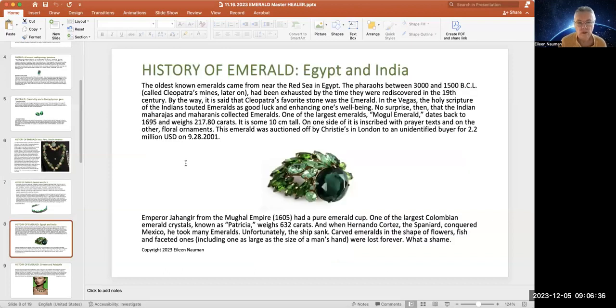The oldest known emeralds come from near the Red Sea in Egypt. The pharaohs mined them between 3000 to 1500 BCE, and they were called Cleopatra's Mines later on. They had been exhausted by the time they were rediscovered in the 19th century. And Cleopatra's favorite stone was the emerald. In the Vedas, the holy scripture of the Indians, emeralds were touted as good luck and enhancing one's well-being. No surprise then that the Indian Maharajas and Maharanis collected emeralds.